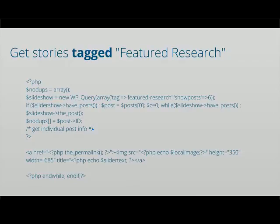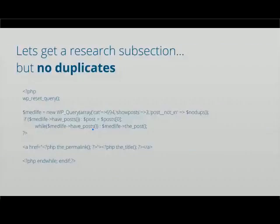So then again, I have kept this super simple because everybody's display is going to be different. Basically, I'm just getting those and echoing out what I want for the slideshow, and I'm ending. So I've gotten those featured research stories. Next, on that research site, I also have all of those buckets down below where I'm saying, let's pull the Earth and Space stories. This is where I reset my query. Then I say, I want posts that are in the Earth and Space category, which right here is 694. I only want 3 of those posts, but I don't want any of those posts to be posts that were already in that slideshow.